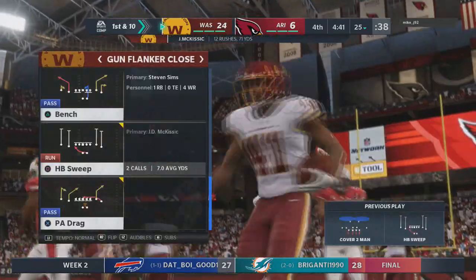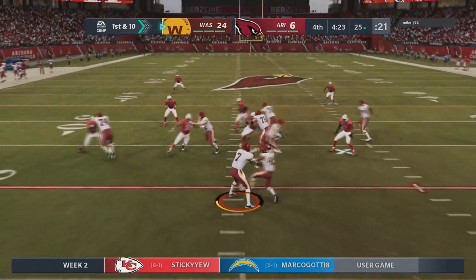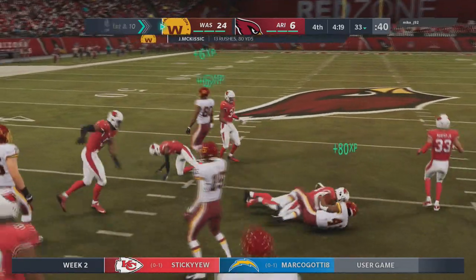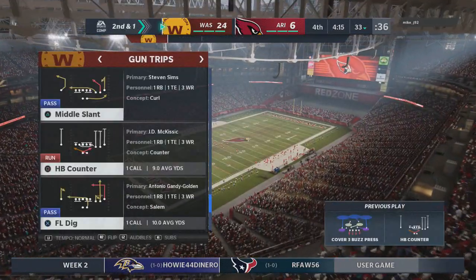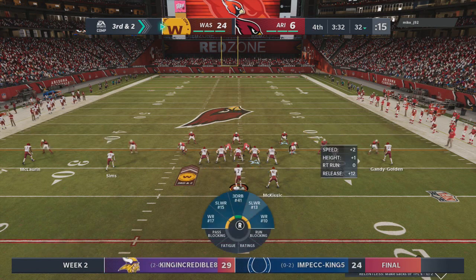All right, let's run this clock out and get out of here. A gain of a matter what the defense thinks. They feel like they've got the confidence to keep handing it to him and keep picking up good yardage. All right, McKissick's running hard today. The 30 to about the 33-yard line. This time they face a third and two. They have a one-on-one shot.